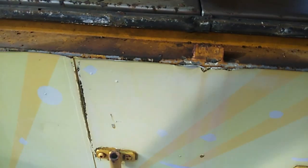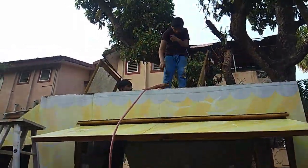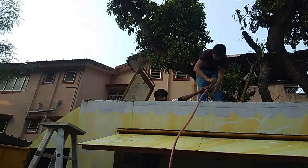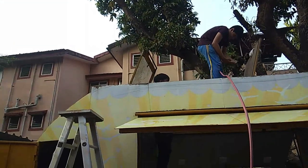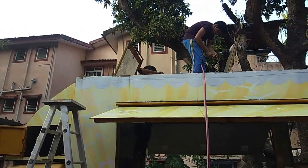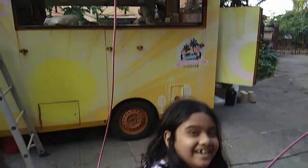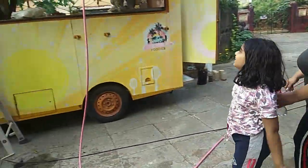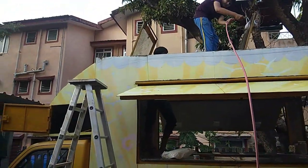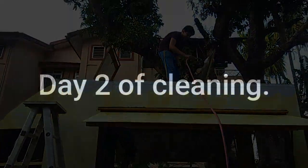So now we'll get back once the cleaning is done. Getting the sunroof of the truck cleaned. Got the boys to climb up. Turn the green. And here is our monkey, who's been taking care of all the water needs. Open it a little more. Let's crop it down.